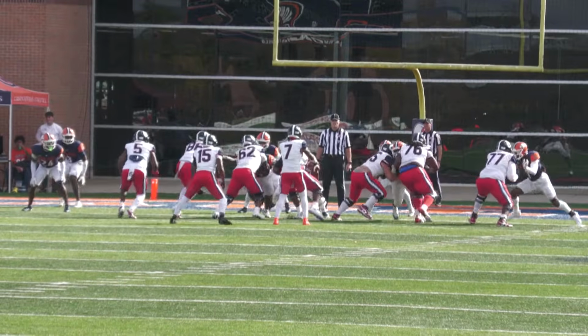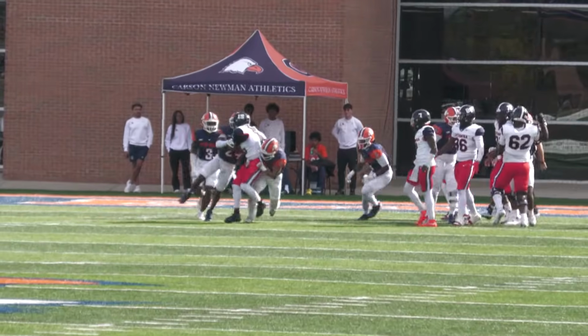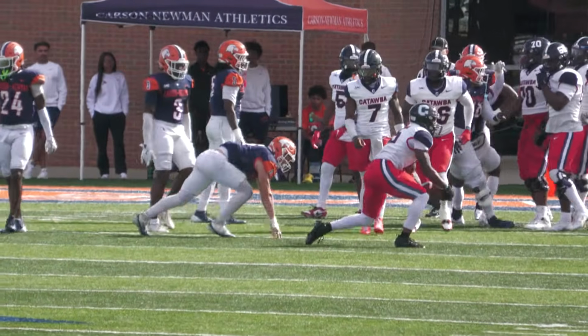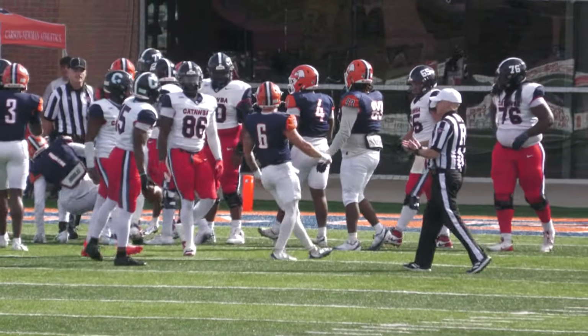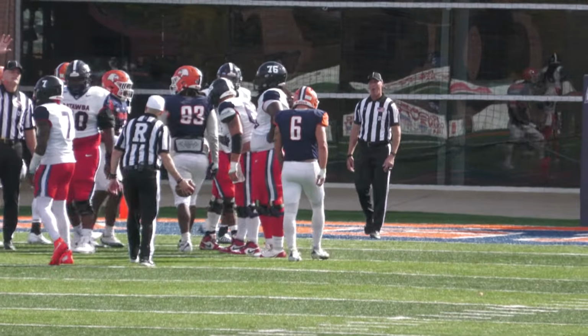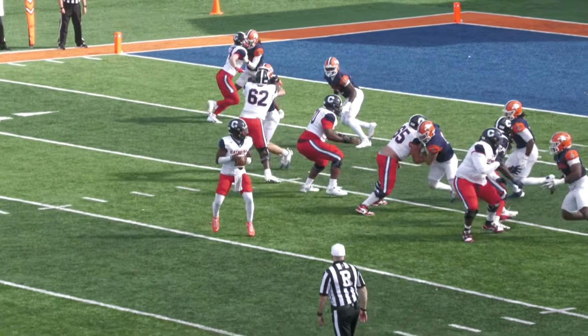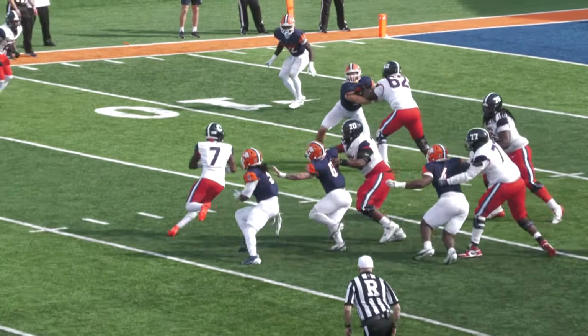Brown to the left in the gun. He'll take the handoff, pick his way forward, run into Cruz Temple and Jerron Blakely, and they stack him up for a loss of 1 back to the 7. Man coverage to the short side left.